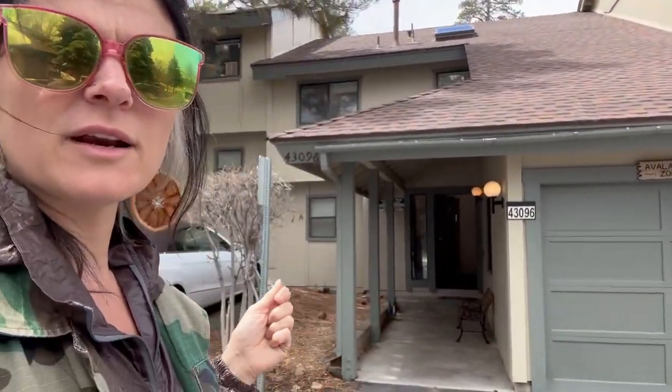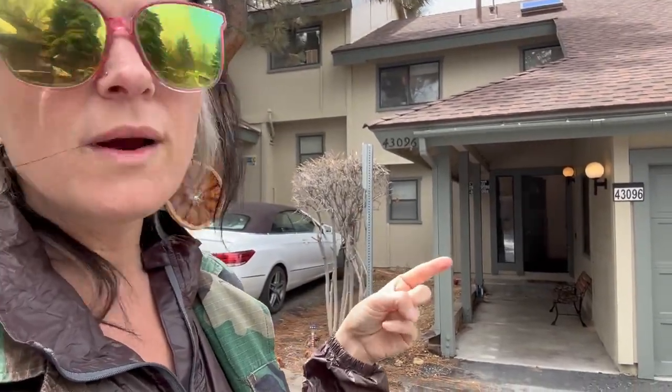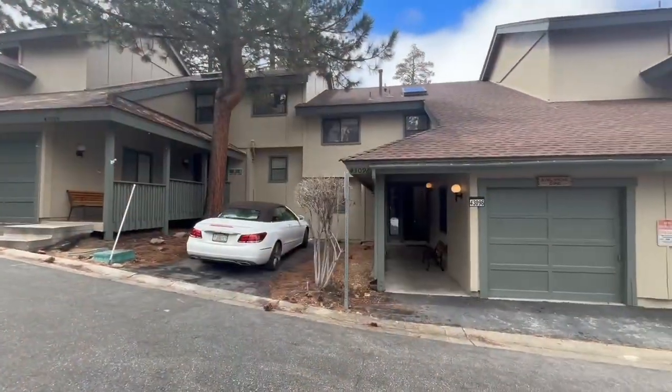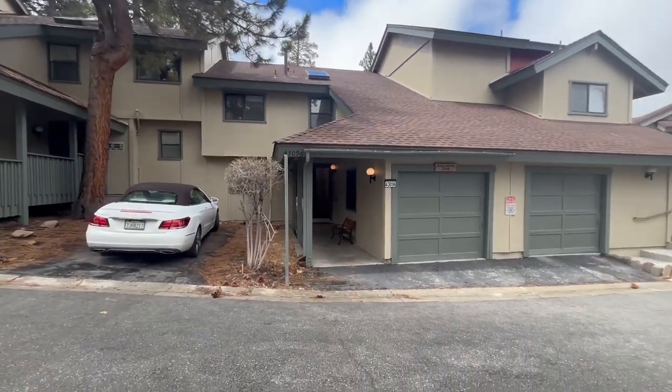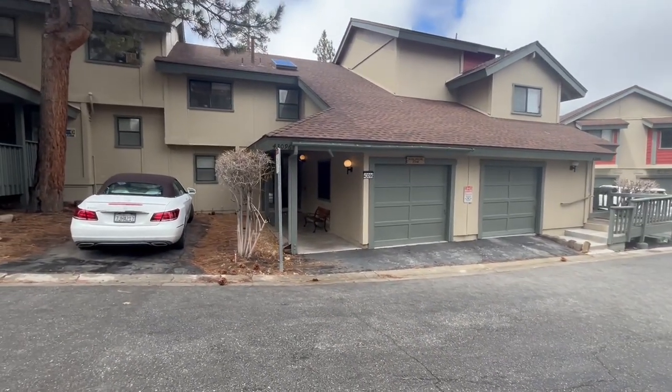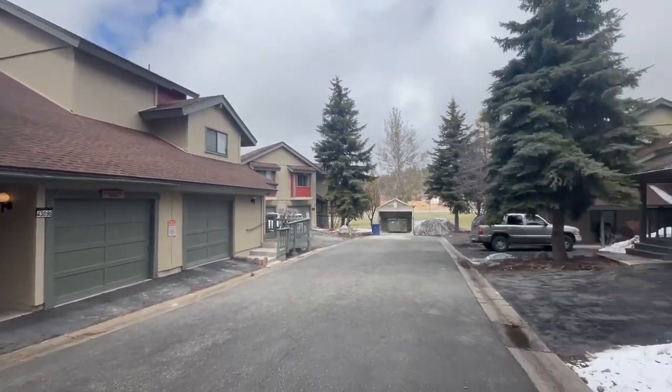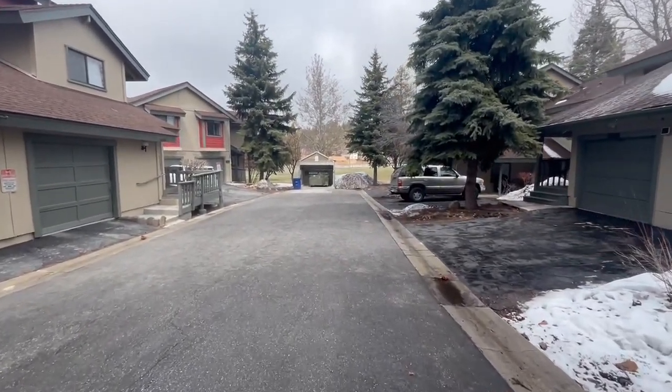Today I'm over at 43096 Bear Creek Court, the condo over in Bear Meadows Estates. So I'm going to walk you out at the street, but you are gonna love this 3-bedroom condo over in Moonridge. Okay, so here we are at 43096 Bear Creek Court, because you are on a court.